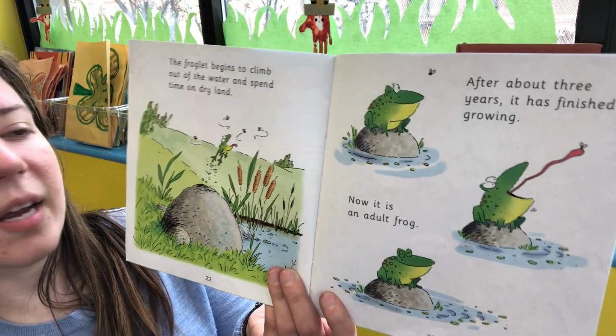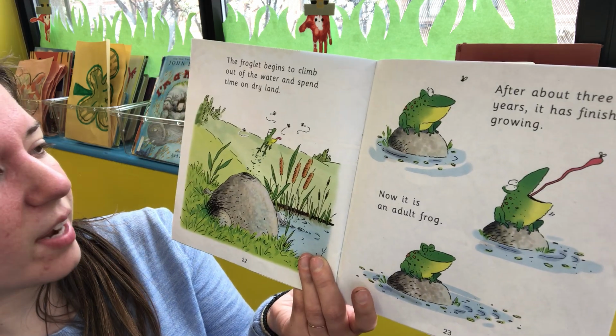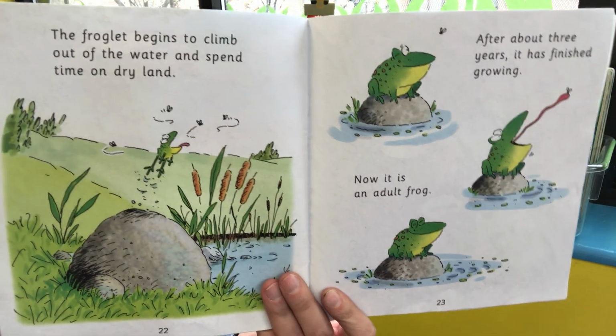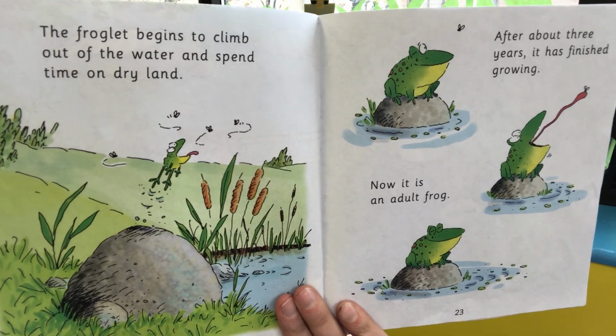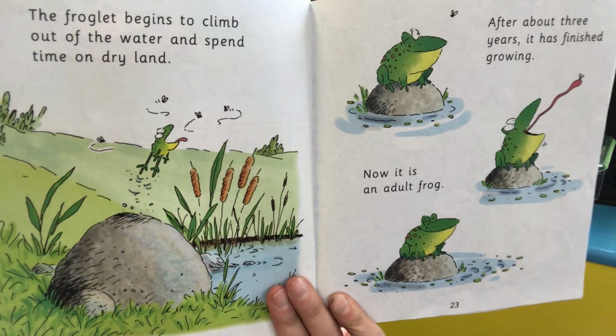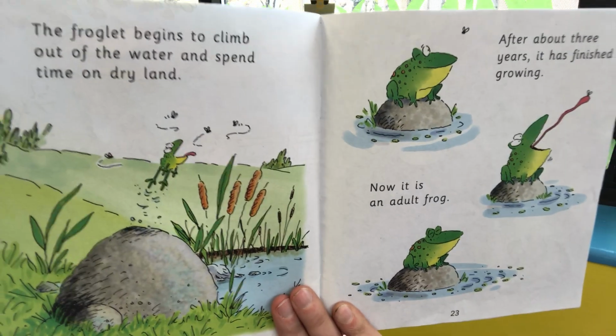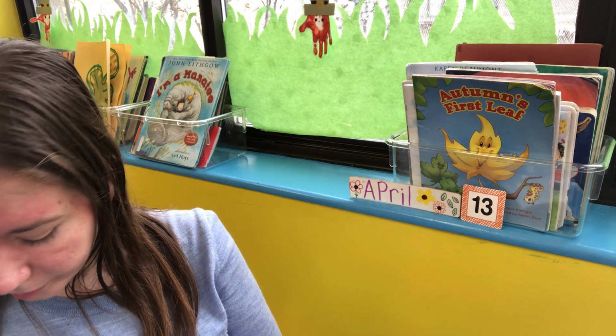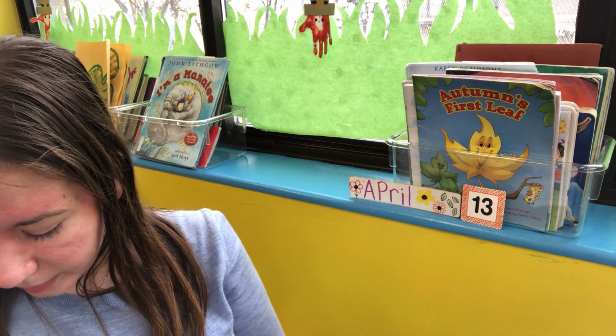Now that it no longer has a tail, it doesn't have gills. So the frog does not go underwater anymore. And it grew legs, because it uses the front legs and back legs to jump super high. Let's see.